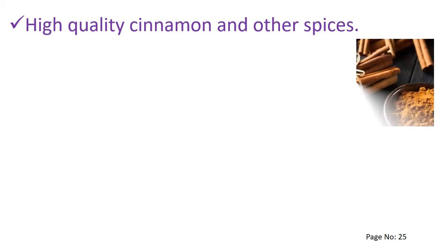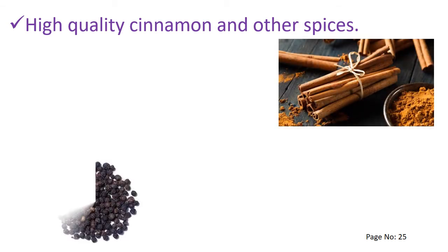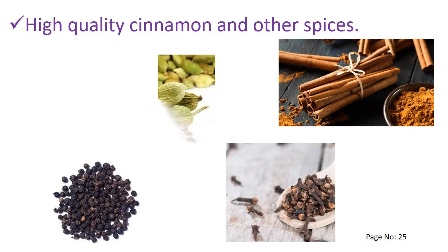Next reason is the importance in trade activities. In Sri Lanka, cinnamon and other spices were of very high quality. So, like the other European nations, the English also wanted to obtain those high quality cinnamon and other spices from Sri Lanka. The first importance in trade activities is high quality cinnamon and other spices in Sri Lanka: cinnamon, pepper, clove and cardamom.